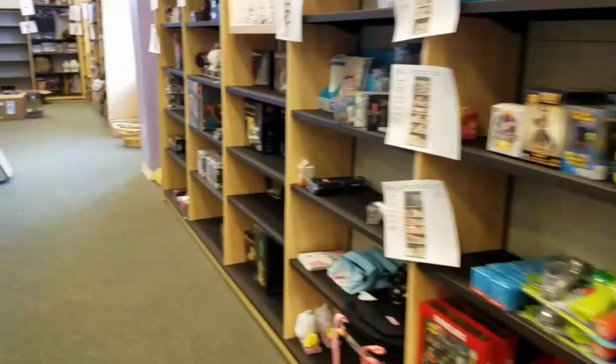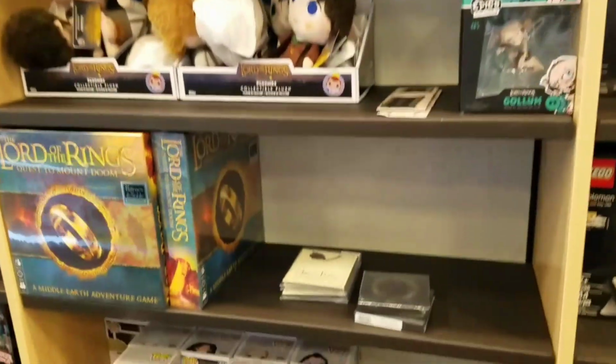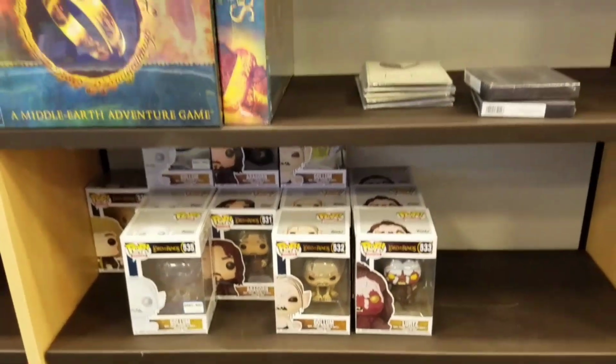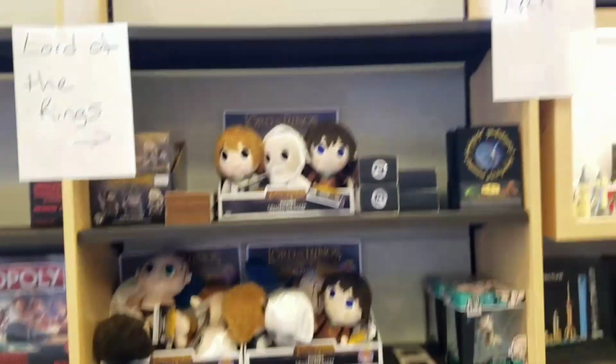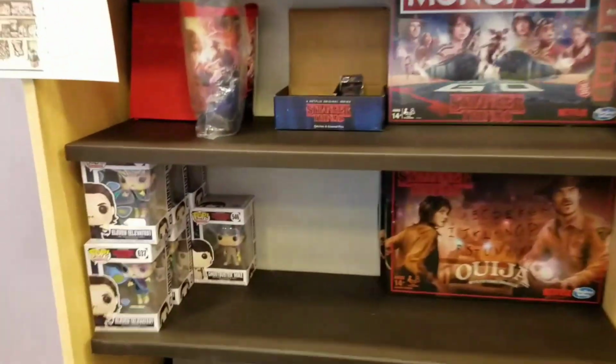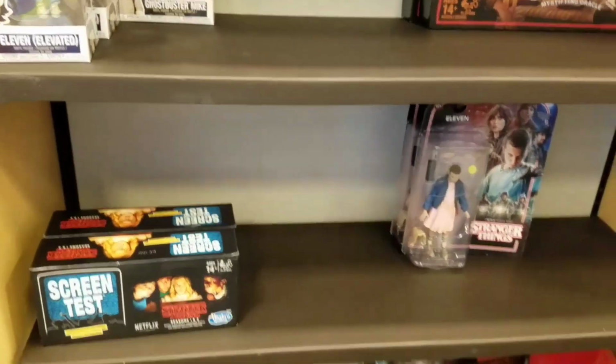Alright, so I kept looking and I realized it's gonna be like a whole thing. And they're gonna continue to come down. And Lord of the Rings will have its own section. I've already looked through, so there's not much there. Everything you're seeing up front is what's there. And then Stranger Things, of course, will have its own section as well.